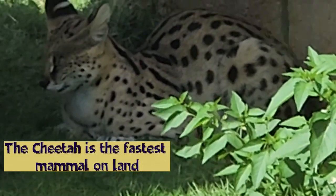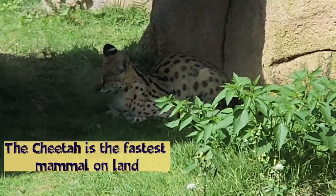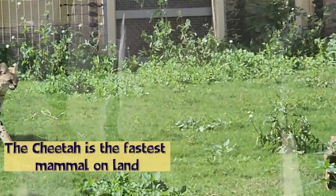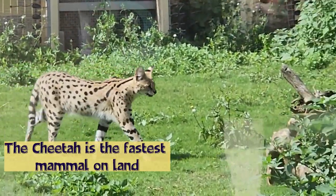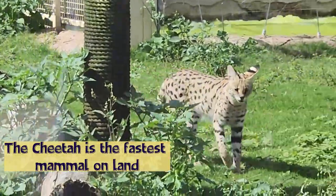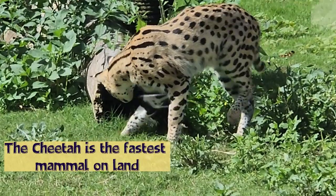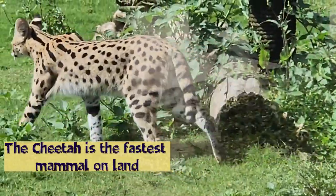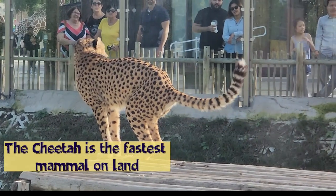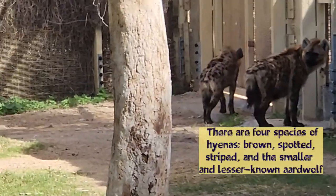There's a cheetah sleeping in the shade. You can see it hiding. Here comes a cheetah. Look at the cheetah. What's it doing? Cheetah's pooping. Where's the hyenas?